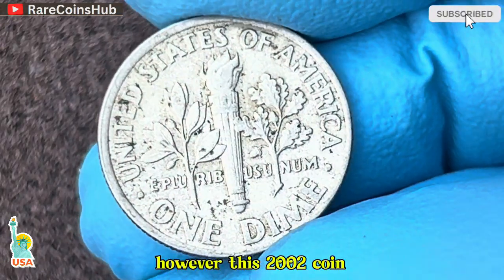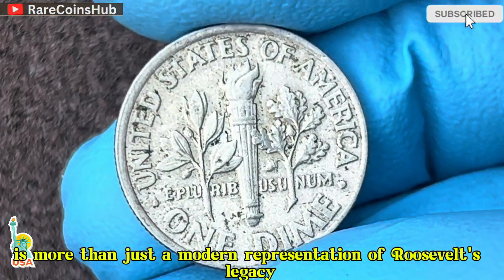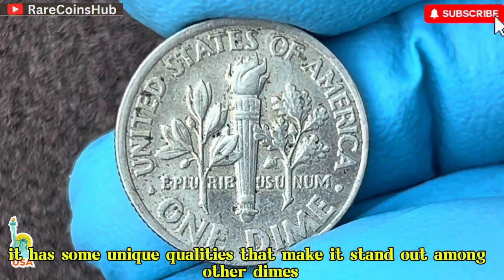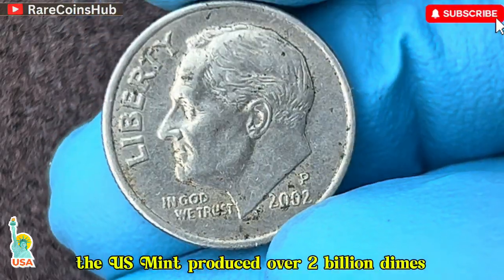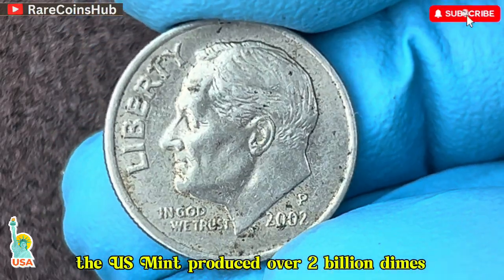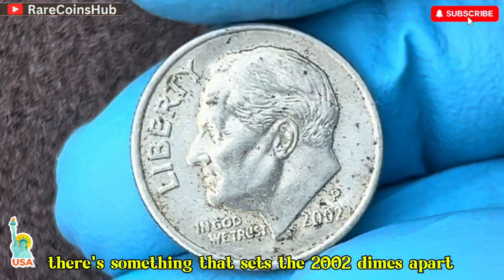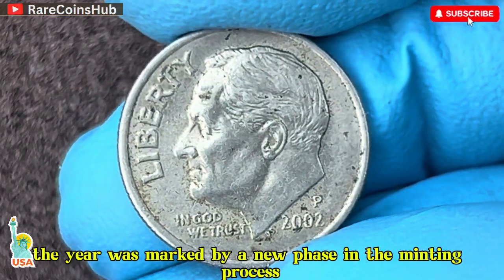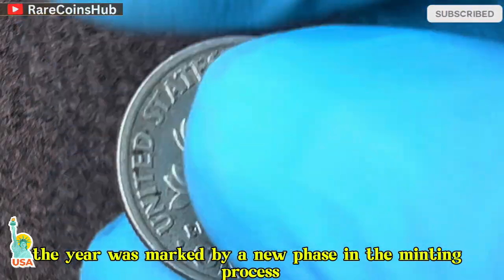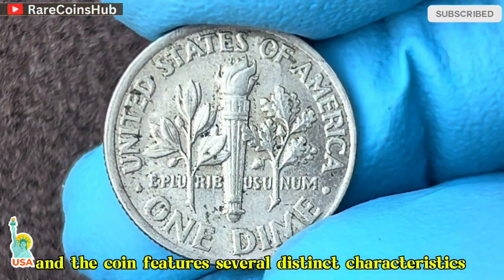However, this 2002 coin is more than just a modern representation of Roosevelt's legacy. It has some unique qualities that make it stand out among other dimes. In 2002, the U.S. Mint produced over 2 billion dimes. But despite the sheer number of these coins, there's something that sets the 2002 dimes apart. The year was marked by a new phase in the minting process, and the coin features several distinct characteristics.